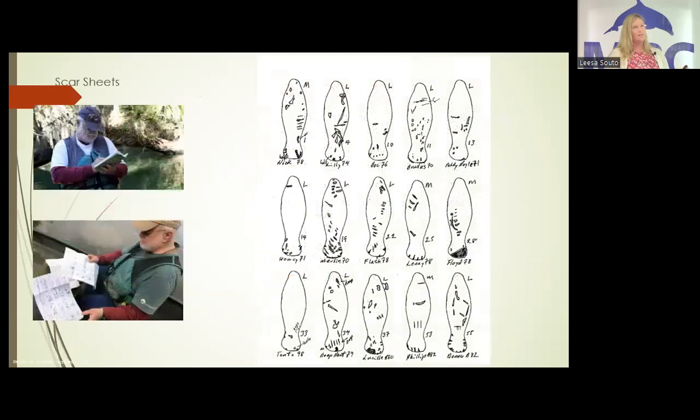The last thing they do is identify when a manatee dies. They'll look back through their records, and so they can see if a manatee has spent any time at Blue Spring over its lifetime. This is an example of a hand-drawn scar sheet. Cora and Wayne use these daily in their observations. They don't take the pictures out, they take these scar sheets out.